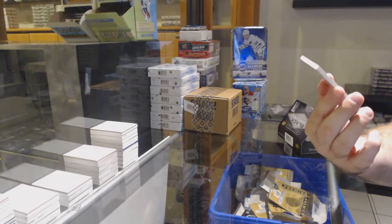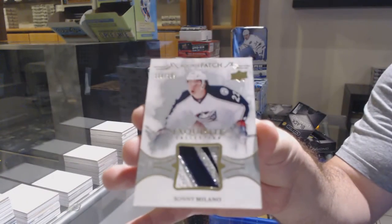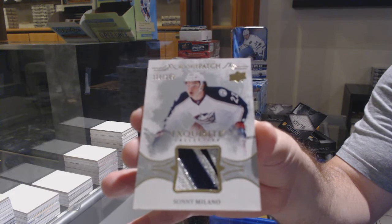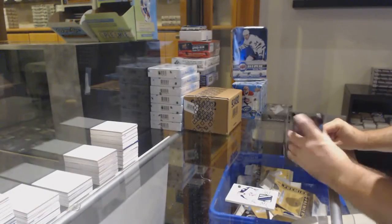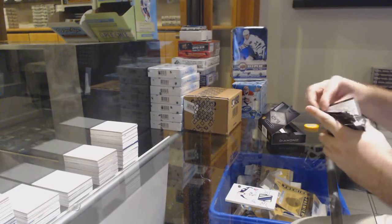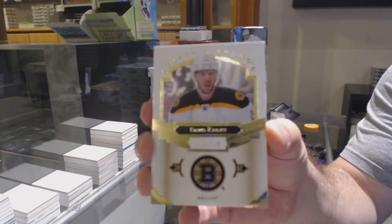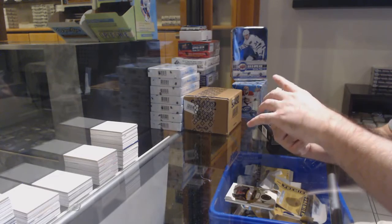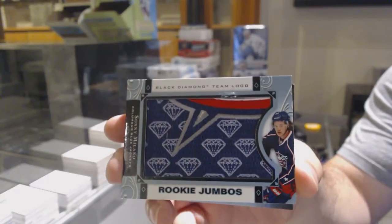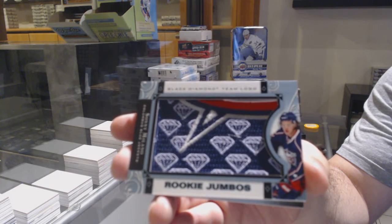For the Blue Jackets, nice patch of Sonny Milano. $2.99 for the Blue Jackets, Sonny Milano. For the Boston Bruins, David Krejci. Krejci to $2.49. For the Blue Jackets, that's a nice card coming up. Team logo jumbo, Sonny Milano.